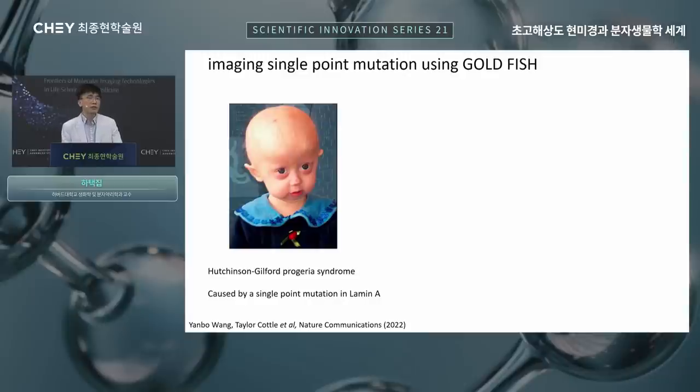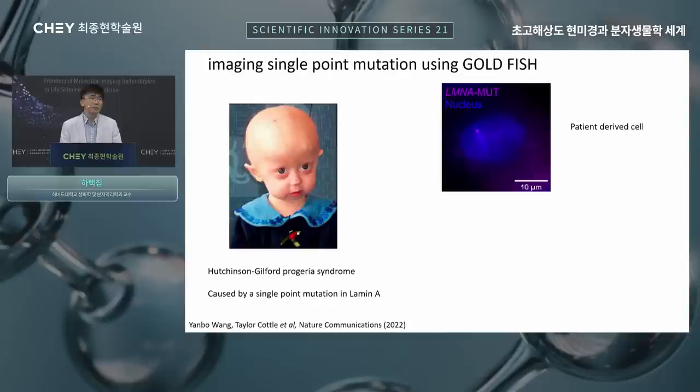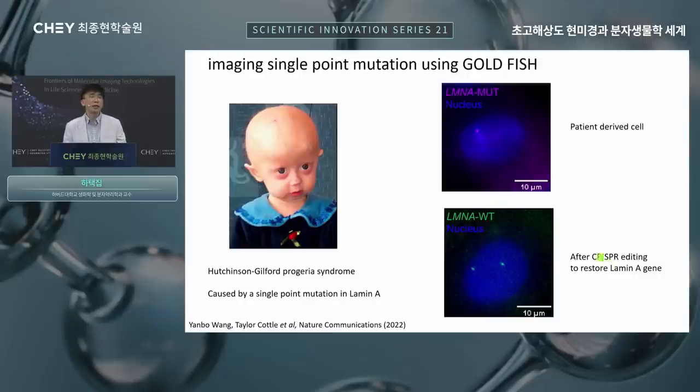We can use GOLDFISH now to image single point mutations. The famous disease, Hutchinson-Gilford progeria syndrome, is caused by a single point mutation in the lamin A gene. And this causes severe issues especially in young children. Due to generous support from the Progeria Foundation, we acquired patient-derived progeria cells, and we used the single-point-mutation-sensitive GOLDFISH method to detect these cells and show that we can see only one copy of the mutated gene. But if you use CRISPR-based editing to restore the functional copy of the lamin A gene and image the correct gene using the wild-type probe, we can now see two copies of the functional gene in each of the CRISPR-edited cells.